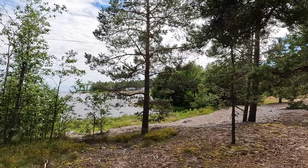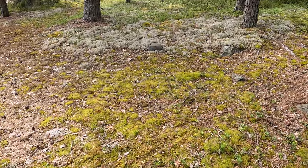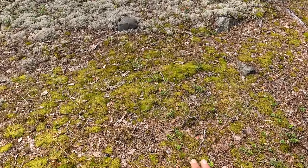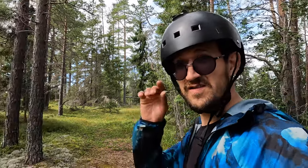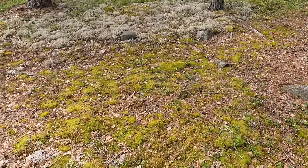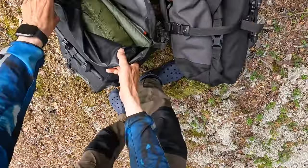Yeah, those houses destroy a lot, but this, I love this on the ground. And now when I don't have a sleeping mattress, I need to find places where it's not so hard and stony and branches. Here is the moss. This is the best moss. That's it.